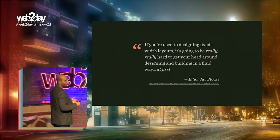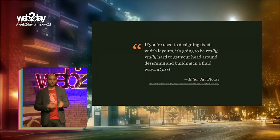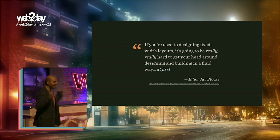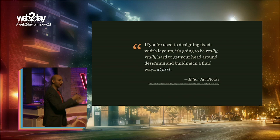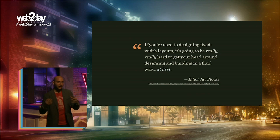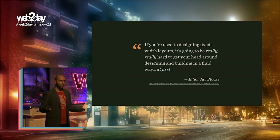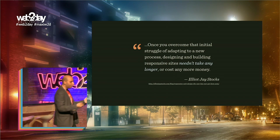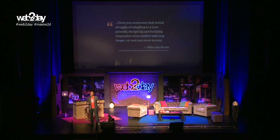Now, but the thing is, it doesn't have to be so difficult. It doesn't have to take much more time. It doesn't have to cost much more money. Responsive design is not that hard. Of course, if you're switching from fixed width layouts to responsive design, it will be hard at first. But once you have your system in place, when you know what you're doing, this doesn't have to cost more money, and doesn't have to take more time.